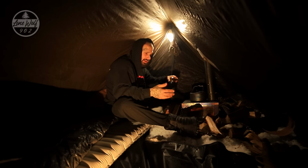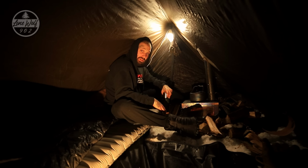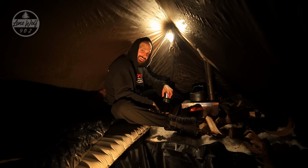And basically just let the wood dry out, load a piece every now and then, and save some for the morning time. So I'm going to be lounging inside of the tent, guys. So peace out, and I'll catch you in the morning time.